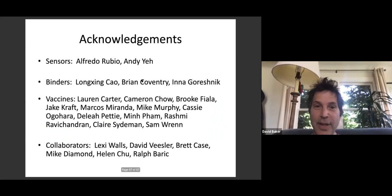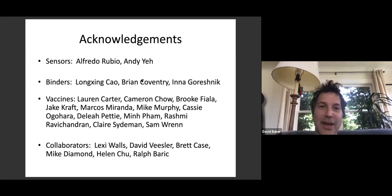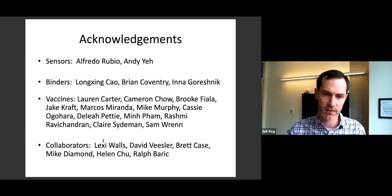So, acknowledgements. The sensor work for COVID is really almost all the work of Alfredo Rubio, and he's been helped in developing the platform by Andy Yang. On the binder side, Longxing Cao is doing heroic work, and he's been helped by Brian Coventry and Ina. And Neil can acknowledge the vaccine people. Yeah, it's really been a team effort, led by Loren Carter and the IPD Core Labs, but everybody has just been diving into this, and it's been fantastic to see everyone come together. I think we'd be very happy to take questions.